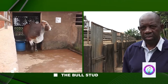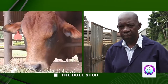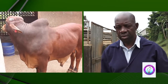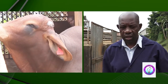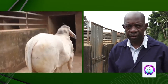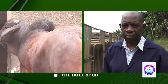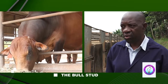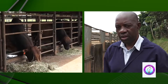The Brahman is a beef breed of tropical origin, very resistant to our conditions of heat and humidity. It is highly adaptable to our environment. The bulls we have here of the Brahman type have been imported from South Africa, and they are noted for their very high growth rates. The mature weight of Brahman bulls is about 800, 900 kilograms. The cows are a little bit lower than that. That is about the Brahman.